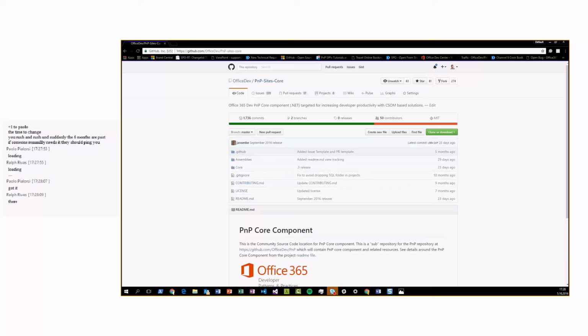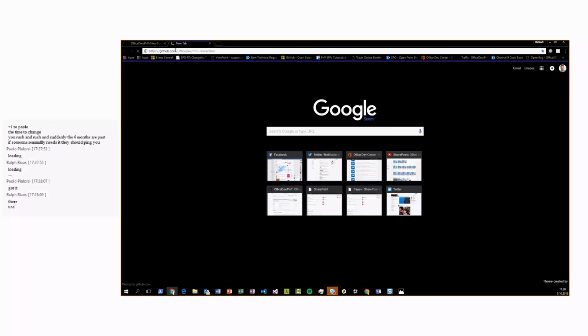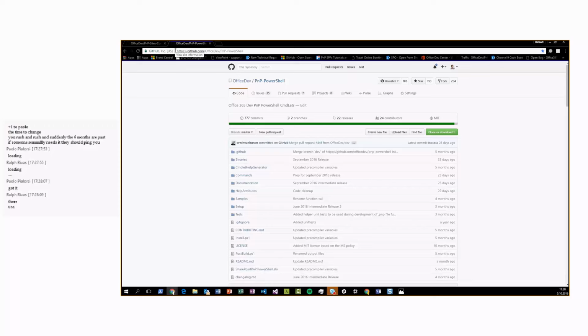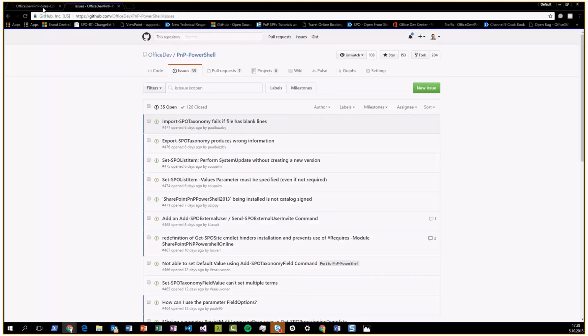Cool. And Rolf. So our PMP Site Score, and just to clarify this one, PMP PowerShell and the PMP Site Score, for those who are not aware, the PMP PowerShell is just a wrapper on top of the PMP Site Score. So a lot of the issues we have in the PMP PowerShell, for example export SPO taxonomy, are actually caused by a mistake in a core component, but it's absolutely fine to report them in either way, either in PowerShell or in the PMP Site Score, because the PowerShell is just calling the core component methods to actually make things happen.